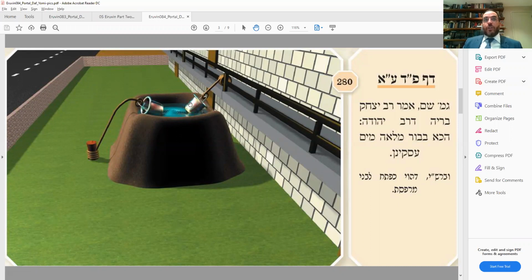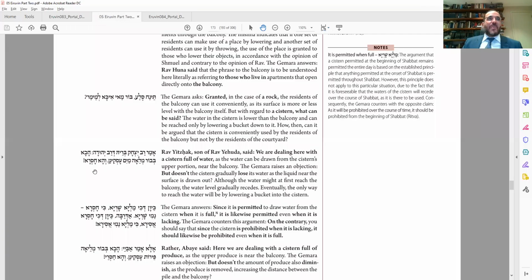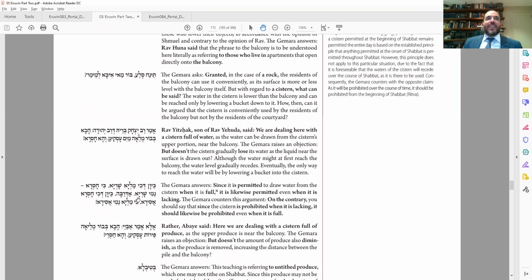All right, the next question is going to be, but once I start taking water out, what's going to happen? It's going to get lower, under 10 tefachim, and then it's not going to be good anymore. Right? It's losing water. No. Once it's full, and it started Shabbat being full, so therefore it belongs to the people on the balcony. Then, even though it becomes less on Shabbat, it starts on Shabbat and is permitted, then we continue with that, even though it becomes less than 10.